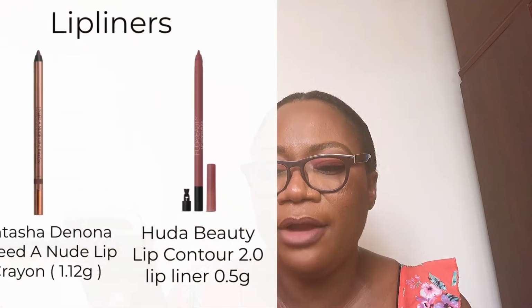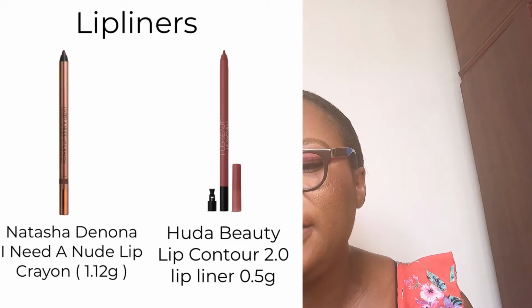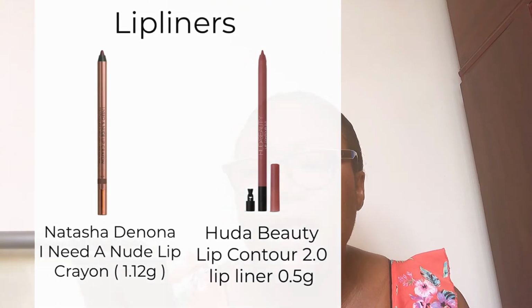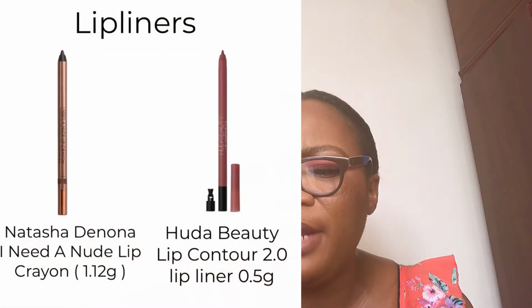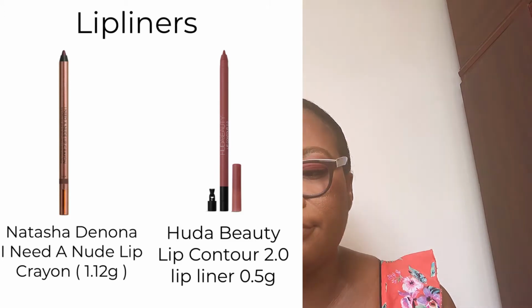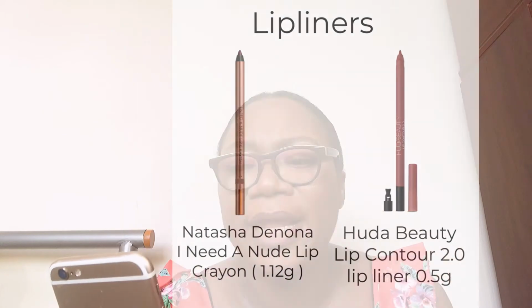And the best lip liner in the market right now I can recommend is also by Natasha Denona. It's called Natasha Denona I Need a Nude Lip Crayon. So I'll recommend that to you. And the second best in the market I can recommend is by Huda Beauty, Lip Contour 2.0 Lip Liner. You can't go wrong with these two. They are the best in the market when it comes to lip liners, and I'll recommend them to you.